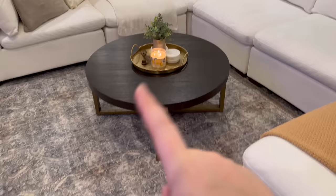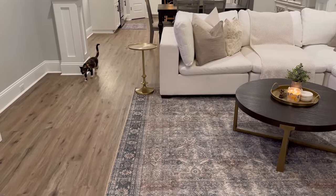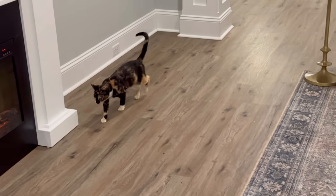And also, I got this coffee table and the rug. There's Ginger coming out of hiding. She comes out to grace us with her presence every now and then.